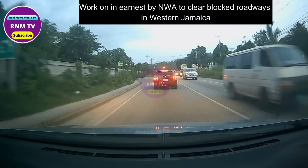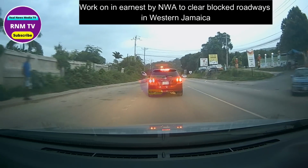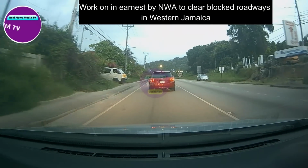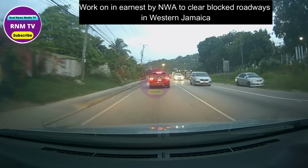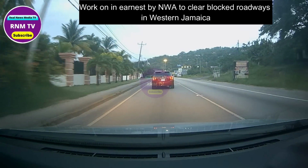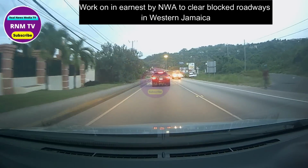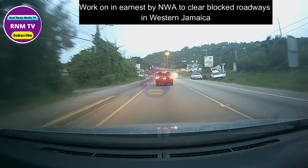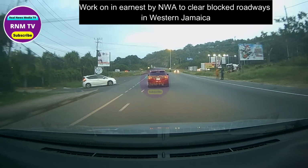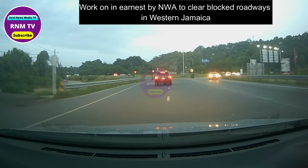Work on in earnest by NWA to clear blocked roadways in western Jamaica. Workers employed by the National Works Agency say they have been working tirelessly to clear several roadways obstructed by fallen trees after the passage of Hurricane Beryl. According to Janelle Ricketts, Community Relations Officer at the NWA's Western Office, the strong winds and heavy rainfall associated with the Category 4 hurricane caused significant damage to the roadways.